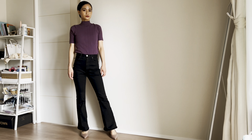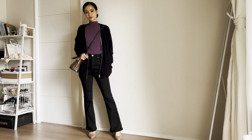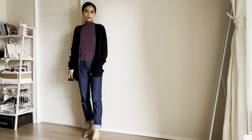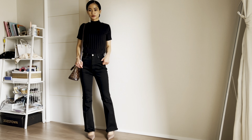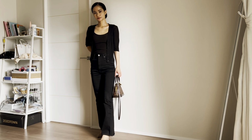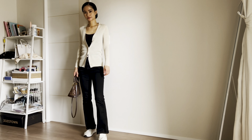And that's the end of the lookbook. This time around, I feel like a lot of the outfits have similar outfit formulas, so I feel like they were very, very simple, but that also makes them kind of easy to copy.